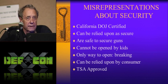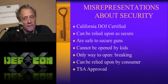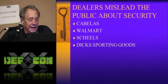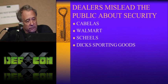And the other one, the really good one, is that Stack-On issued a press release after I was on television in May. They said some of our containers are TSA approved. Oh yes, that's a real endorsement. Yeah. So you're going to see how that works also. So dealers mislead the public about security.